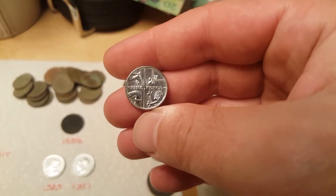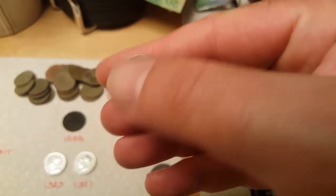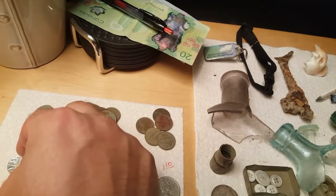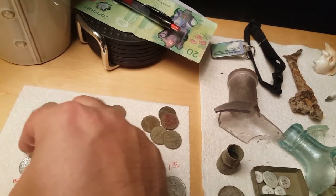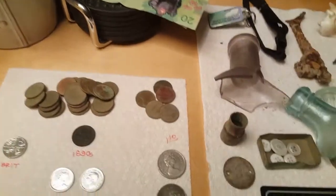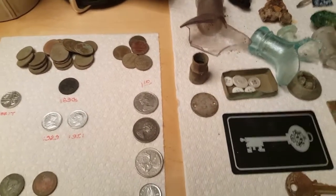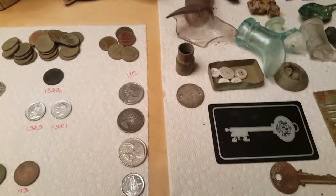And I got this British modern 5 pence. This was actually change at Starbucks, so that was kind of a cool coin. It's always cool to get foreign coins. So that's it for this hunt.